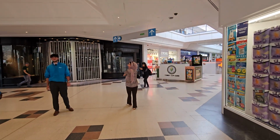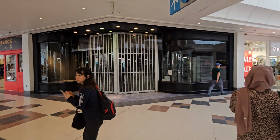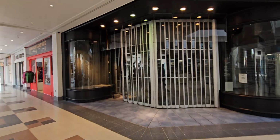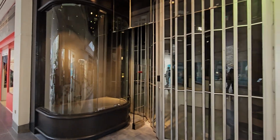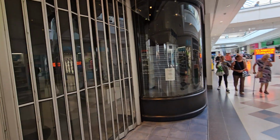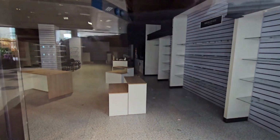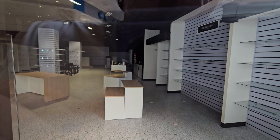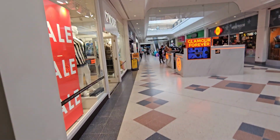Now coming up on the left hand side is actually the Disney store. It used to be years ago, and they've got all of the units still in there in the Disney store. Obviously they used to have the displays in these windows. Have you ever visited this Disney store in the Marlands Centre in Southampton? Let me know, because see if I can give you a little sneak peek inside the store. Obviously they've changed all of the shelving in there, but these little display units are actually the same, aren't they?